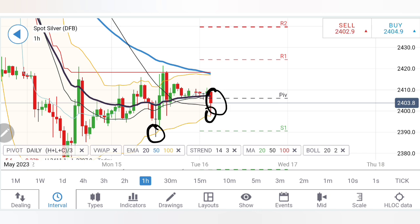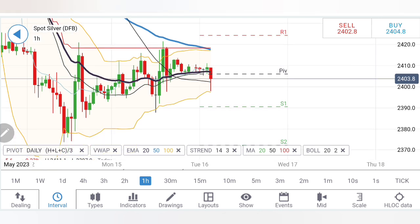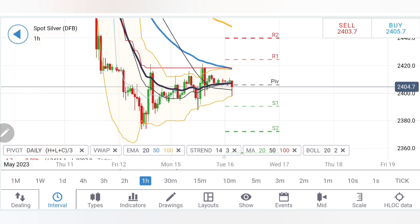You can see this time it is trying to break out of the consolidation zone, but failing to sustain below $24 levels. And yes, if you see it trading below 2390, that is the point below which you can definitely stay short and then expect 2380, and then if it stays below 2380 we can expect a sharper correction till 2350 levels. Also remember, once it stays above 2410 you can buy, but then 2420 is the first target. 2450 beyond that, definitely we may see 2440 and 2450 levels as the next target.